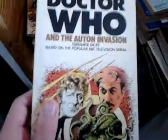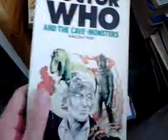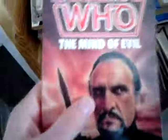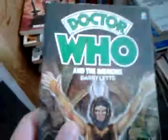Doctor Who and the Auton Invasion, first edition. Doctor Who and the Cave Monsters, I believe this is the second edition. Doctor Who and the Ambassadors of Death. Doctor Who Inferno. Doctor Who and the Terror of the Autons. The Mind of Evil. Picture of Roger Delgado's Master on there. I like that one, it's got a lovely face of him on it. Then we have The Daemons, fantastic story by Barry Letts. The Day of the Daleks.